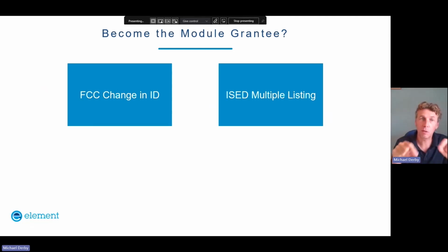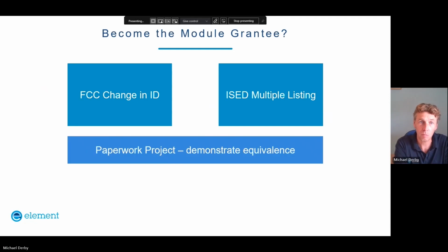If you do the change in ID and multiple listing to put your number on it, then you can start changing antennas, putting it in with other modules, things like that. And you can start making changes to the certification without having to go back to the module manufacturer over and over again. It's a pretty simple paperwork project, actually, the change in ID.